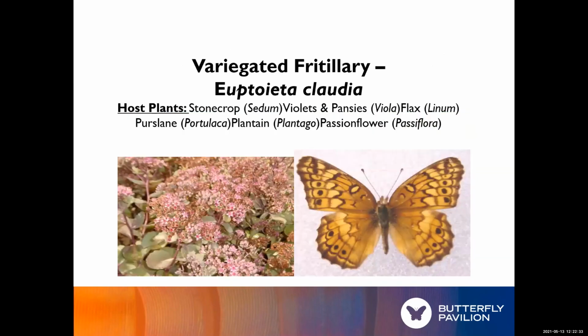And then we'll have some others that are also probably mistaken for those monarchs and painted ladies, the variegated fritillary. Their host plants are going to be more stonecrop, violets, and pansies, a few of these things that we might be planting in our gardens. We'll see some of these plants a little later.